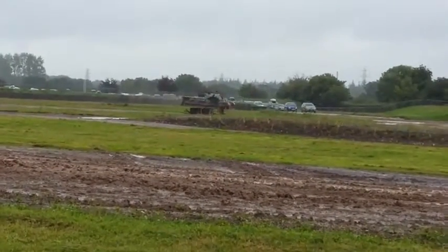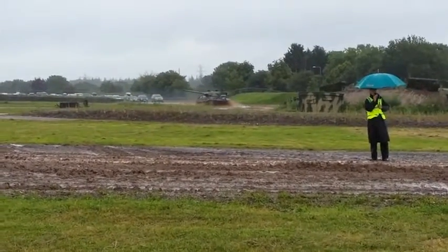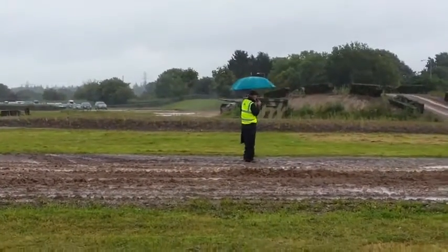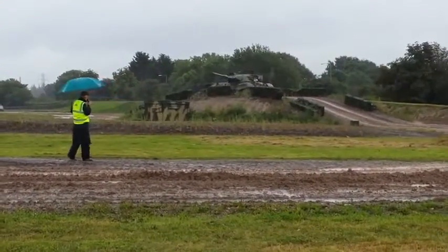They got a really good gun. This is a British gun. It was a gun we had on our Centurion tanks. We sold it to the Germans. We sold it to the Americans as well. This is a 105mm gun. And they put it all together and made a very, very successful, fast and mobile tank.